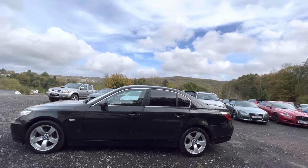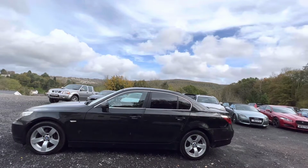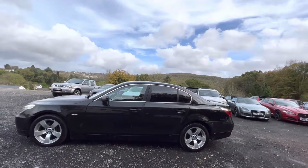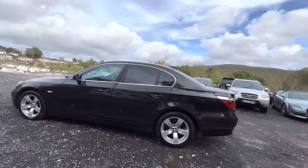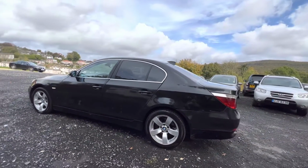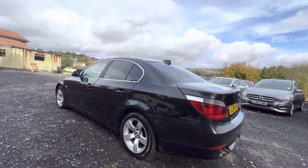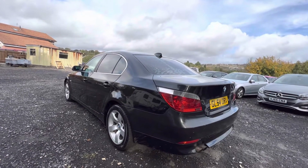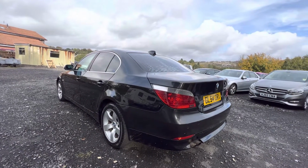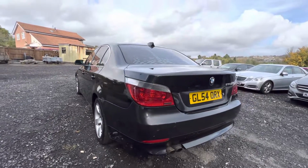This car I've been driving, and comparing it to my own 230 horsepower example, this is a lot faster. There's no way on earth this has only got 218 horsepower. So someone at some point has obviously remapped this car, and I'm trying to dig out some paperwork to see what's been done to it. But it does feel like it's about 280 to 300 horsepower coming out of this car, because it's an absolute flying machine.